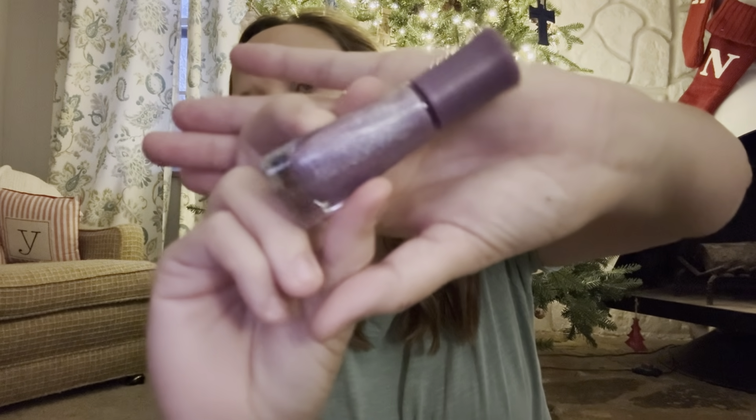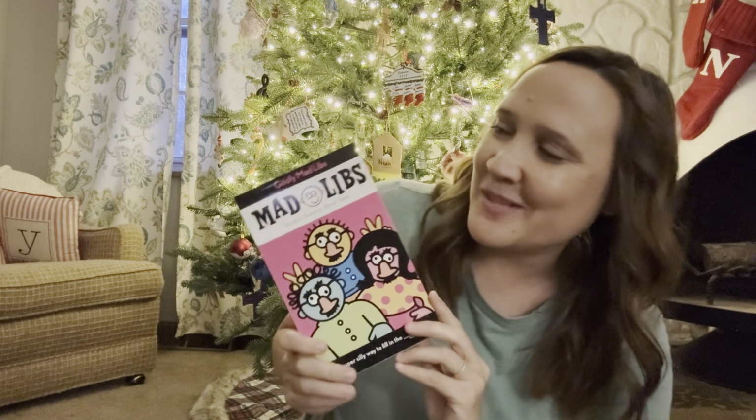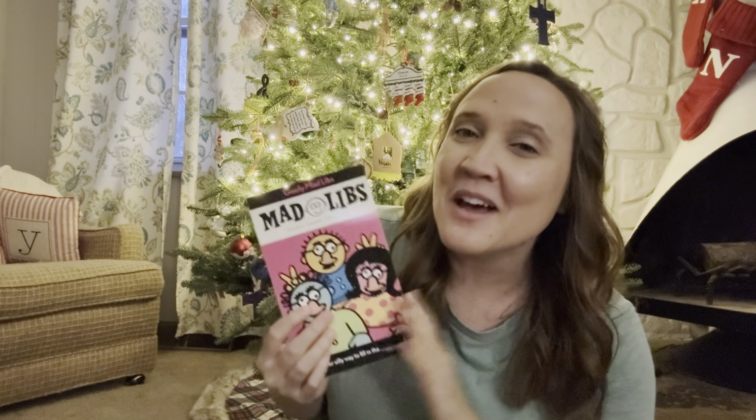The other thing, of course, is nail polish. This one will be super popular because it's this really pretty sparkly purple. And Mad Libs. One of my girls absolutely loves doing Mad Libs, and so I grabbed that for her.